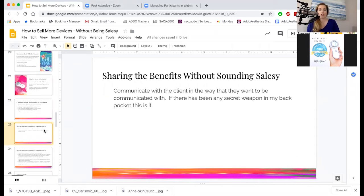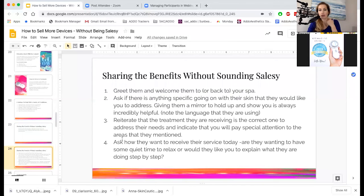Okay, so sharing the benefits without being salesy. This is something that we're going to get into here. And if you guys have questions about this, we'll for sure dive into this in the Q&A. But there are 4 steps to going through if you're actually using the device in the treatment room and talking with your patient.